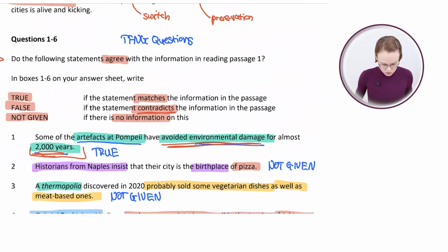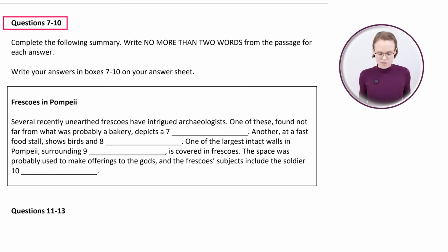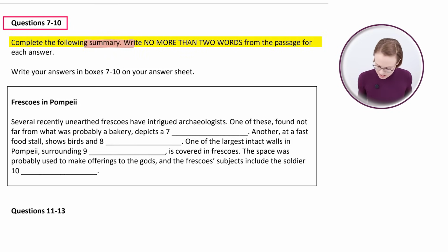Now, let's continue solving this test. We will move on to questions 7 to 10. What do the instructions say? Complete the following summary. So, these are summary completion questions. I'm going to write this down here.